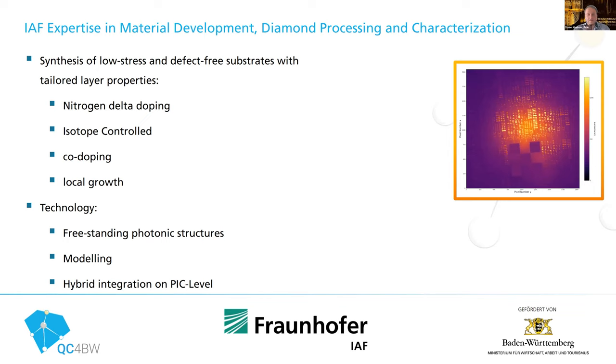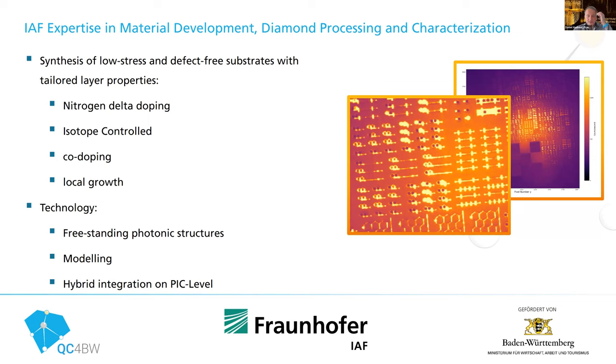You can see here our first approach. This is a PL measurement of photonic structures fabricated on diamond. If we zoom closer, you can see waveguide structures, and you can see resonator structures, and the light, you can see the bright parts. This is the part where we have just the NV centers sitting, which are emitting the PL fluorescence.